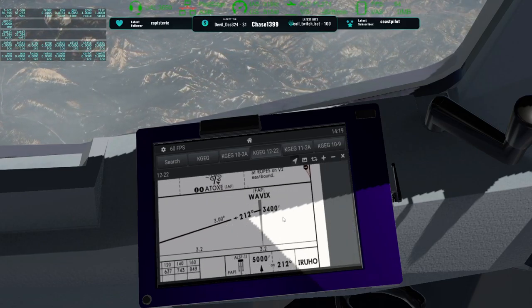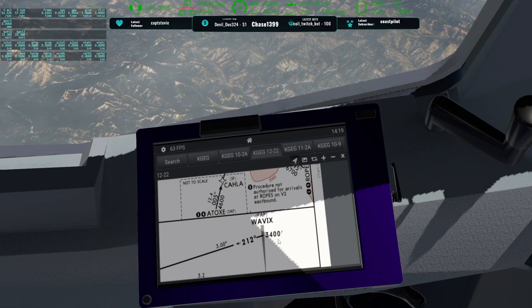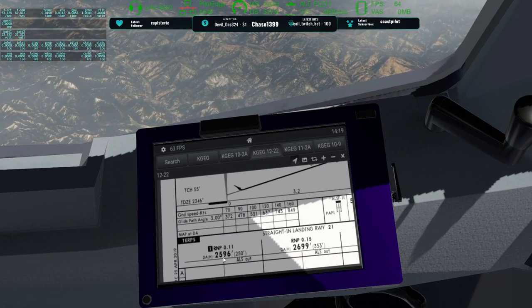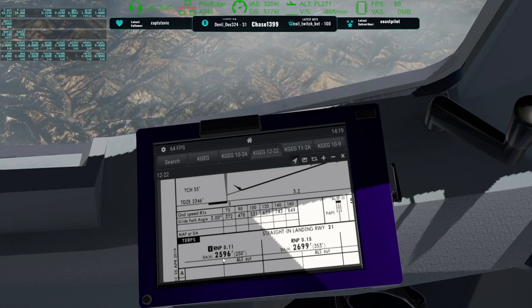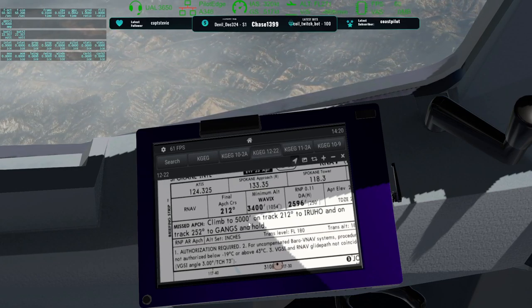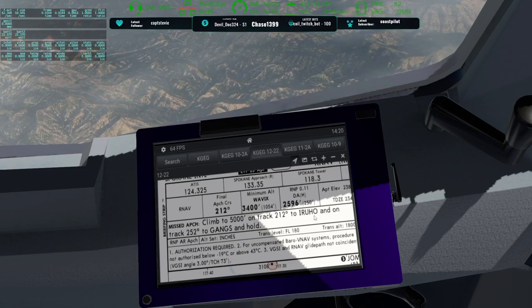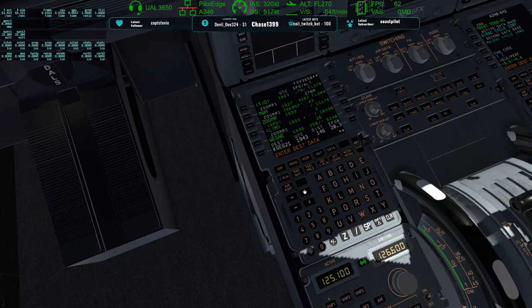And final approach fix altitude is... 34 exit right, when able taxi via Alpha Bravo to the ramp for maintenance frequency. Minimums 2596, so we'll say 26. Got to see the runway or lights or something by 2600 feet MSL. And missed approach: climb to 5000, track 212 to Iroho and then to Gangs. So Iroho and Gangs. Let's see here. Yep, all that is good.